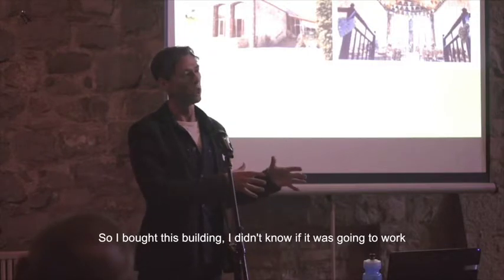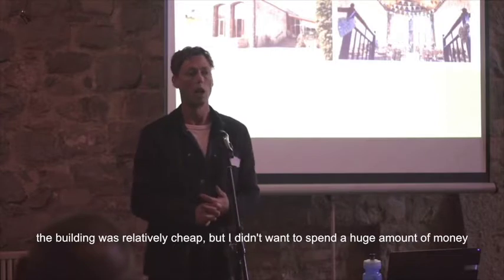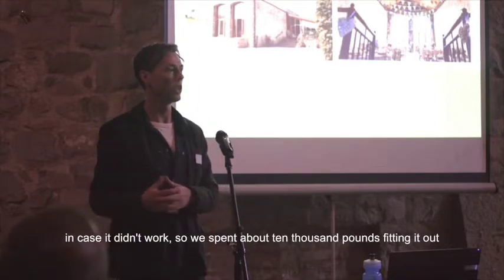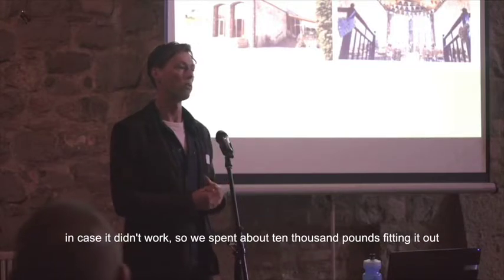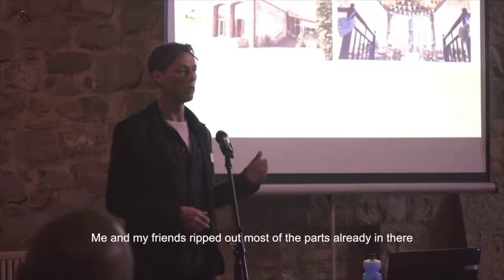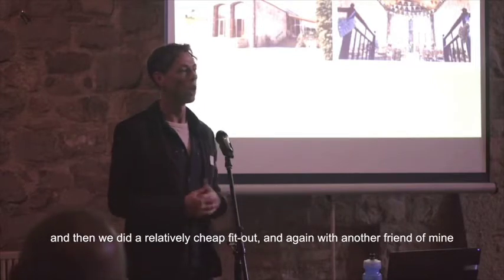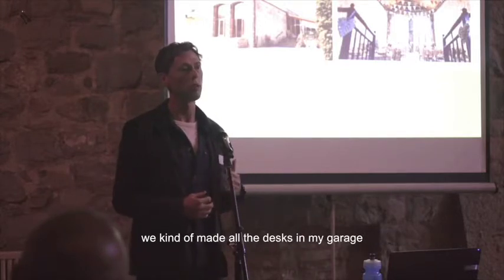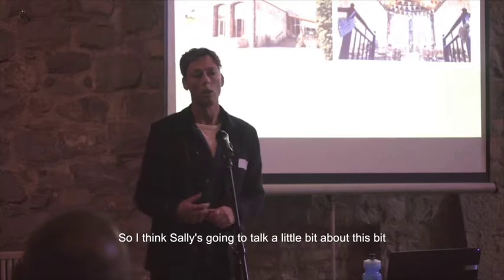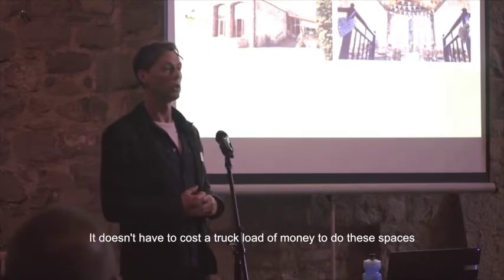So I bought this building, I didn't know if it was going to work. The building was relatively cheap. But I didn't want to spend a huge amount of money in case it didn't work. So we spent about £10,000 fitting it out. Me and my friends ripped out most of what was already in there, and then we did a relatively cheap fit out on it. Again, with another friend of mine who came and made all the desks in my garage. I think Sally's going to talk a little bit about this, but it doesn't have to cost you a truckload of money to do these spaces.